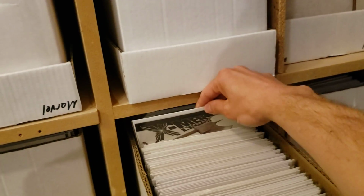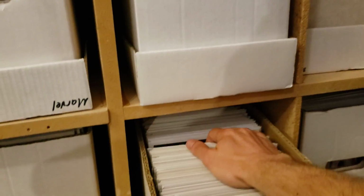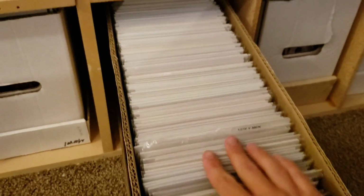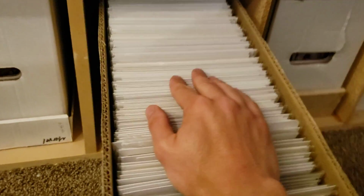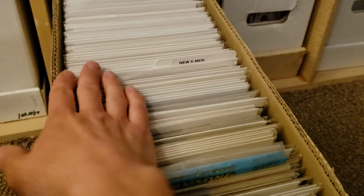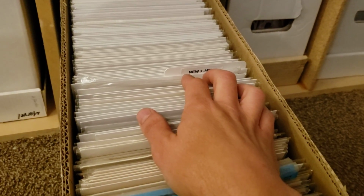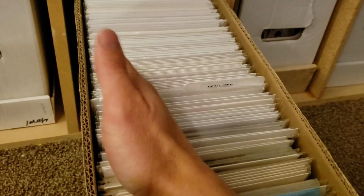I think back here more. X-Men Legacy. You guys see that? Because of this, it's all in order, right? So why would you want to put New X-Men in with the N or something, and take it away from the run that it's actually in?